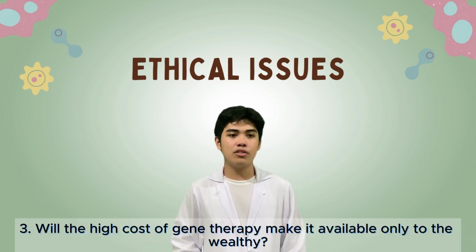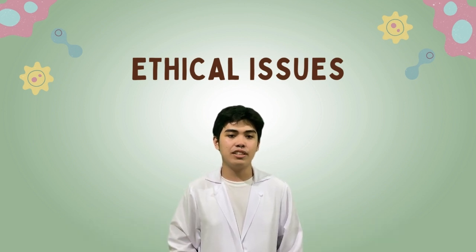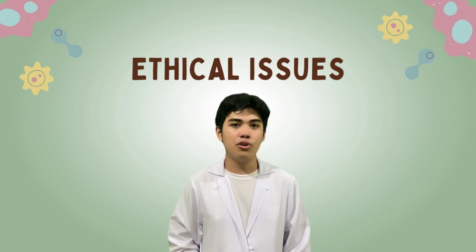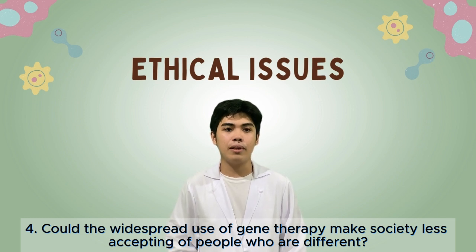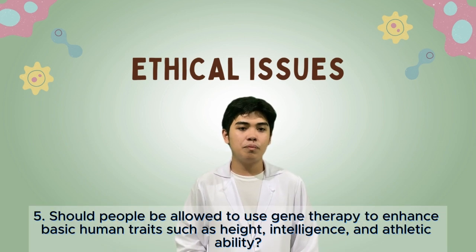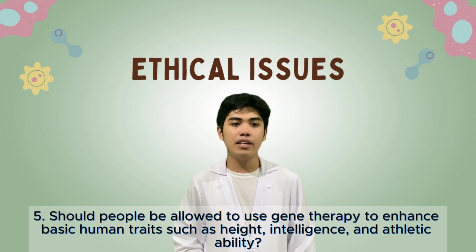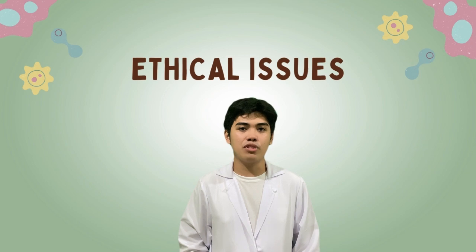Third, will the high cost of gene therapy make it available only to the wealthy? Because it's a therapy that can only cure special diseases that only gene therapy can cure. It is expected that it will be pricey. Fourth, could the widespread use of gene therapy make society less accepting of people who are different? Because of the gene therapy, each of us has the chance to fix our insecurities that not all people can afford. And lastly, should people be allowed to use gene therapy to enhance basic human traits such as height, intelligence, and athletic ability? This was an issue because if modified traits will be allowed, it can be an issue as some people might not use it.